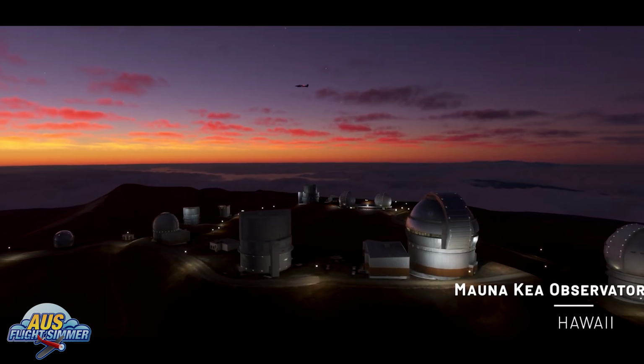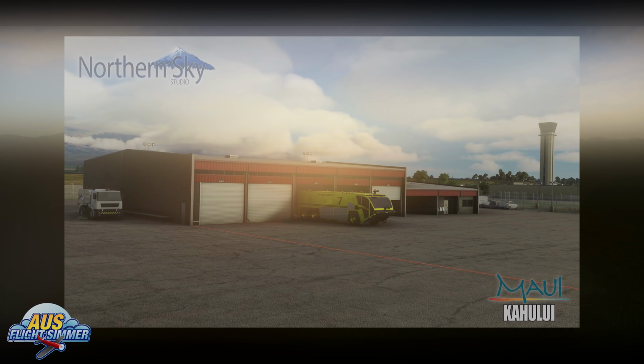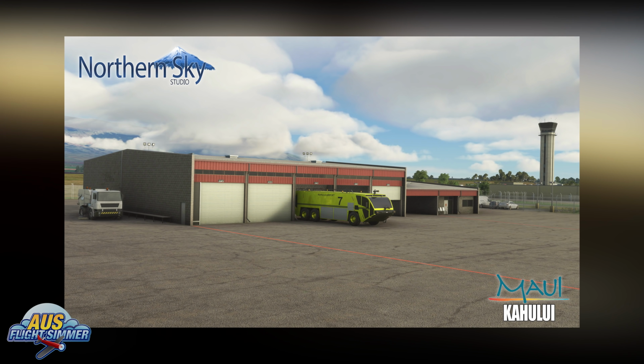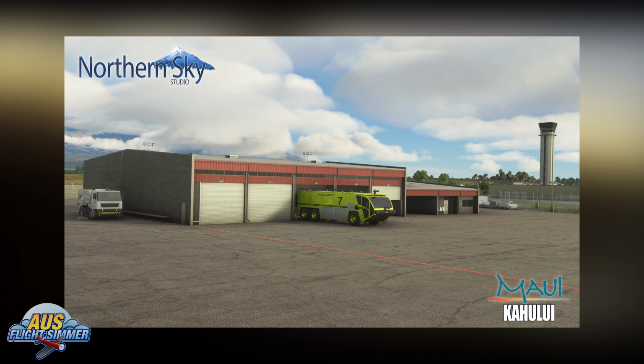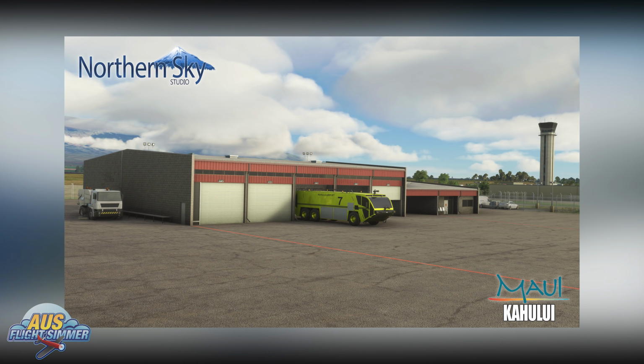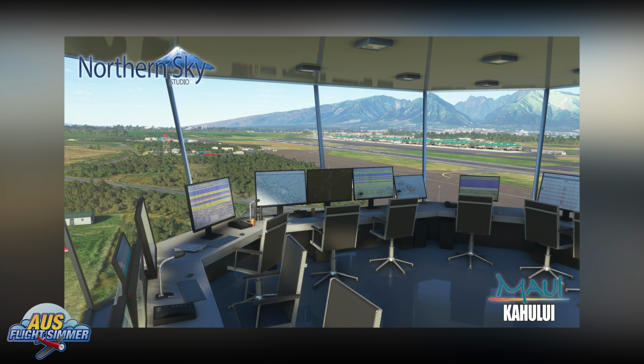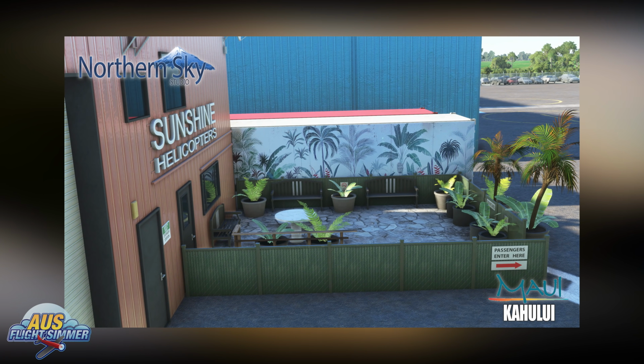The next release for this week goes to the team at Northern Sky Studios releasing Kailua Airport for Microsoft Flight Simulator. This is located east of Maui on the Hawaiian Islands and is offered as a full airport operational since 1952. Northern Sky Studios' version of the airport includes accurate representation of the real airport, custom modeled buildings populated around the airport and the surrounding areas, full PBR texturing, custom satellite imaging.